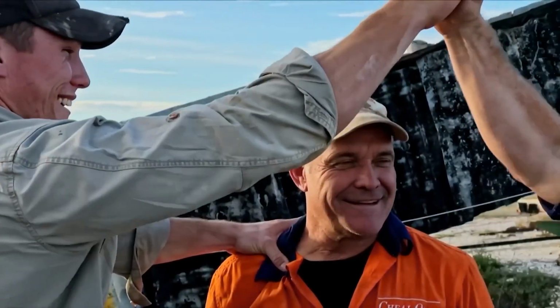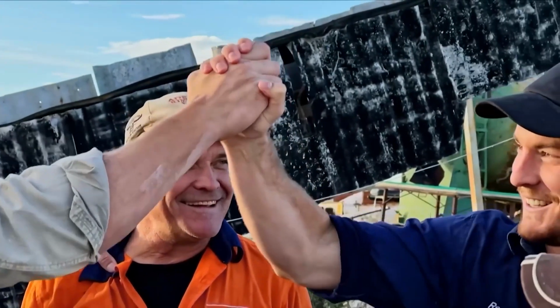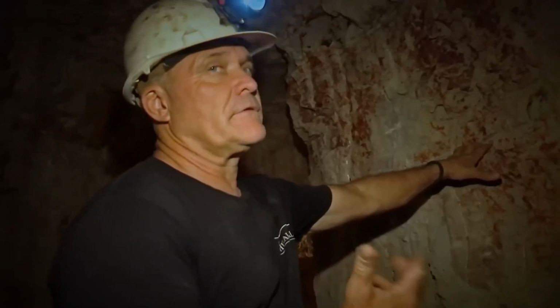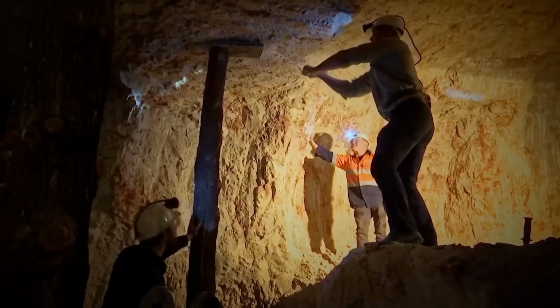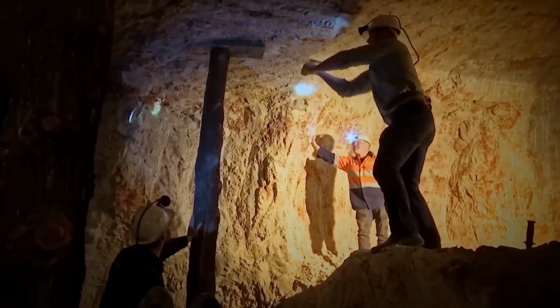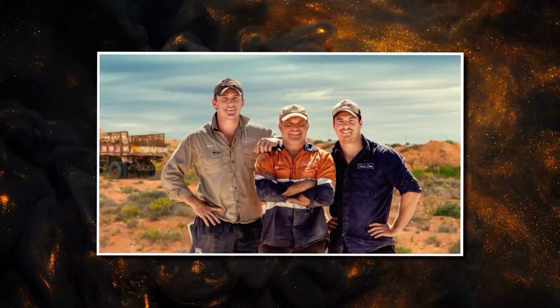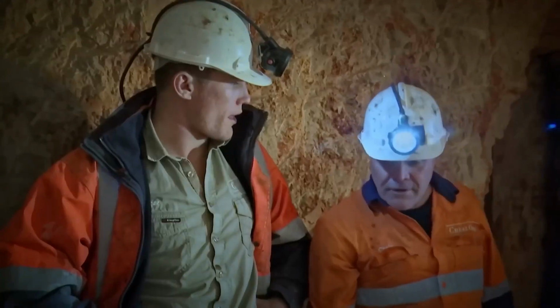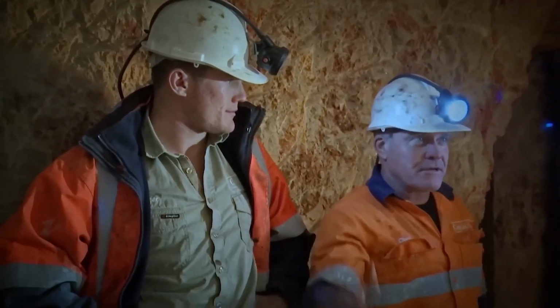In a surprising turn of events, Chris's sons, Rory and Oscar, arrived unexpectedly from Sydney, offering to help out with the mining operations. With their assistance, Chris delegated the task of selling the opal parcel to them, entrusting them with their first sale. Despite their initial nerves, Rory and Oscar negotiated a deal with the buyer, securing a sale that provided much-needed cash flow for the struggling business.